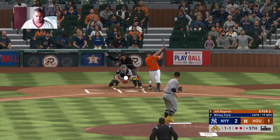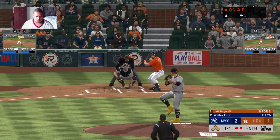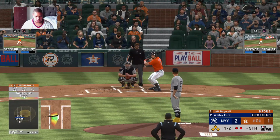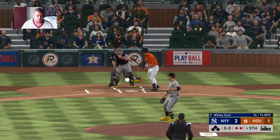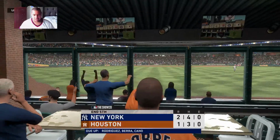Jeff Bagwell is in for a third plate appearance as he watches one miss inside. It's 1-0. The set and the 1-1. Now a swing and a miss, and he's behind 1-2. And he struck him out, his 8th punch out of the ball game, and that one ends the inning.